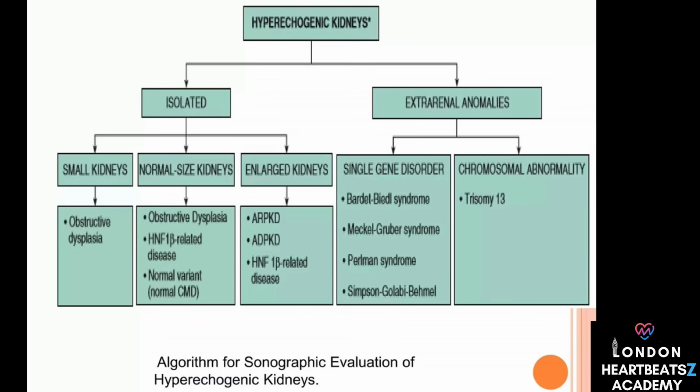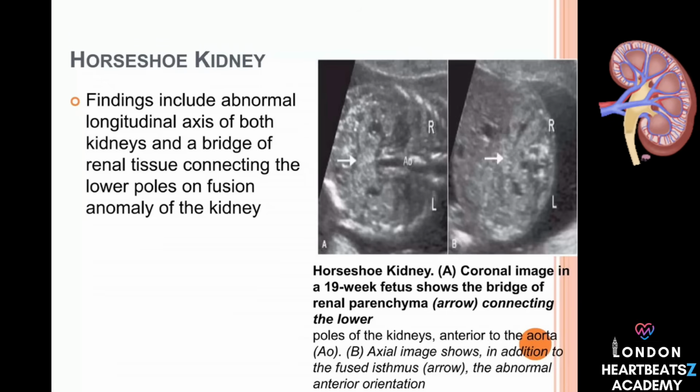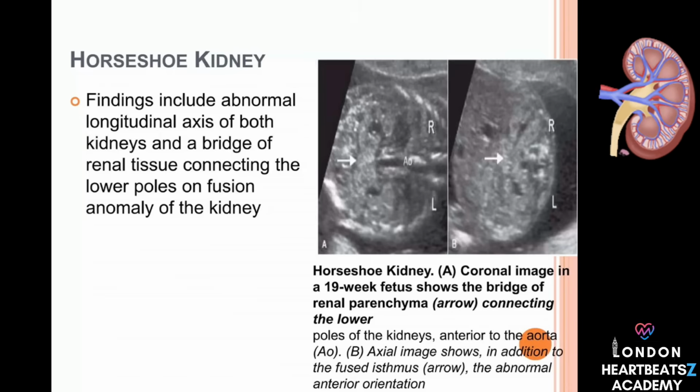Is that common? That describes a horseshoe kidney, which is actually one of the more common fusion anomalies of the kidneys. The characteristic sonographic findings include an abnormal longitudinal axis of both kidneys. They don't lie parallel to the spine as expected, and usually a bridge of renal tissue connecting their lower poles, forming a kind of horseshoe shape. This bridge typically crosses anterior to the aorta. Fused at the bottom.